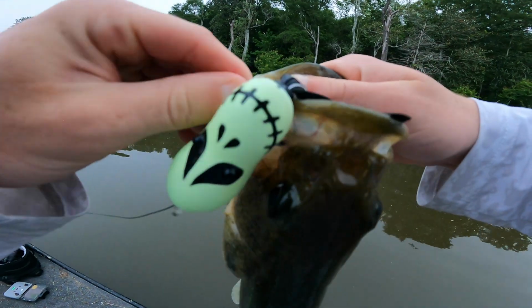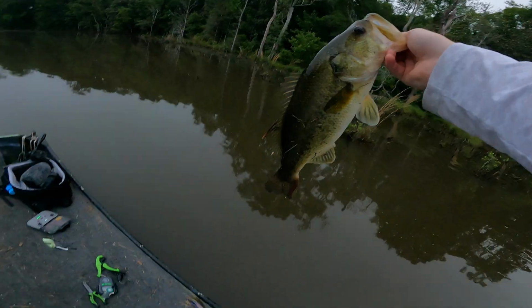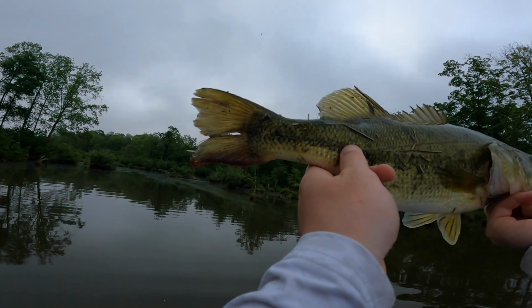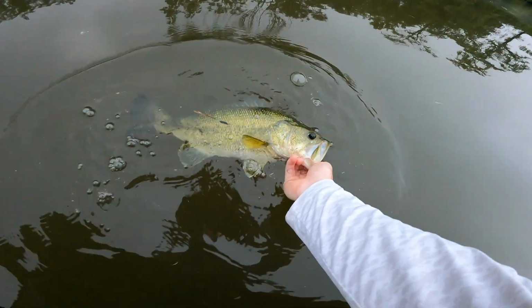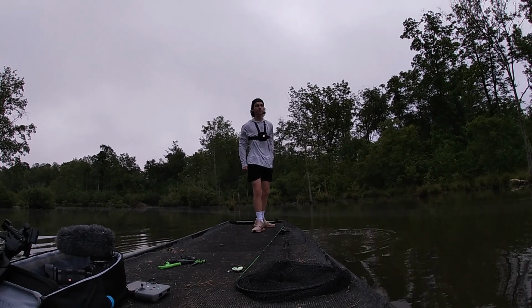I love how this frog has this ejectable hook system. What a stud. First fish. First one on the $30 frog. Thank you, buddy. Such a nice fish. He's been looking like he's been doing a little bit of spawning action. Bloody tail, but now he's eating $30 Japanese frogs. I respect it. See you, buddy. I appreciate you. Woohoo! They're fired up this morning.